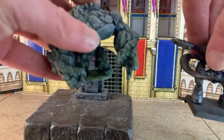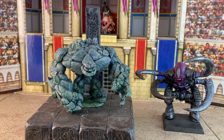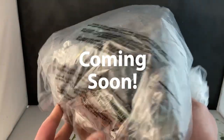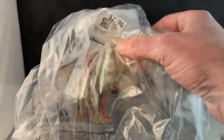And there you have it, folks. Rock beats scissors once again. A mysterious sack of junk from the thrift store.